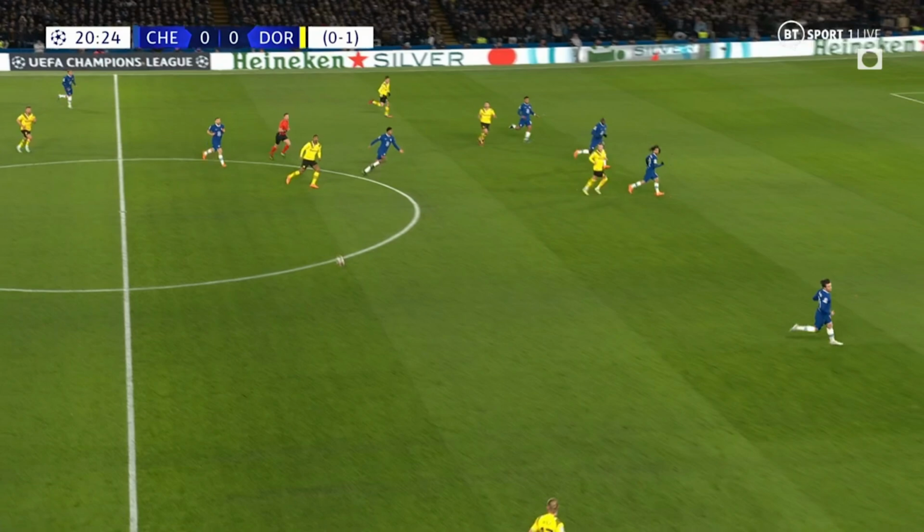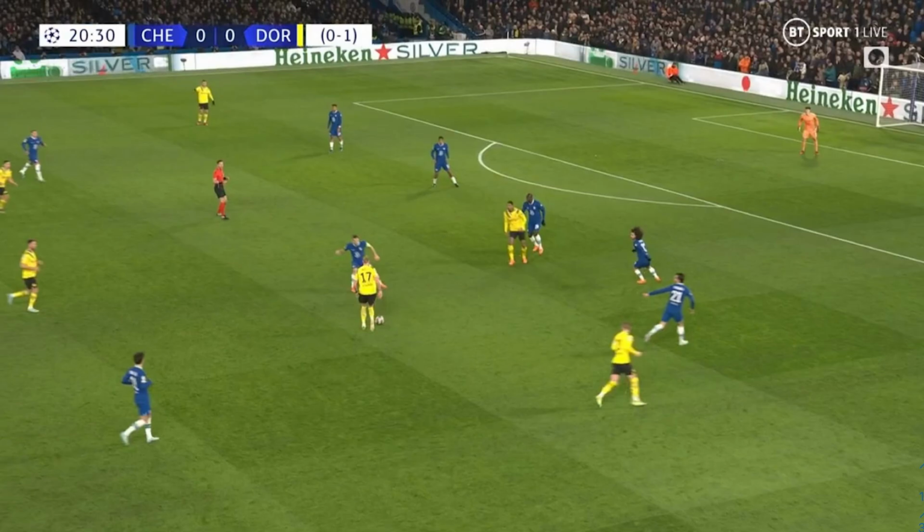Eventually this leads to Borussia Dortmund getting the ball out into Wolf, who looks to combine centrally, again with the runners such as here Royce or Reina looking to get in behind and pin back the very aggressive Chelsea defence.